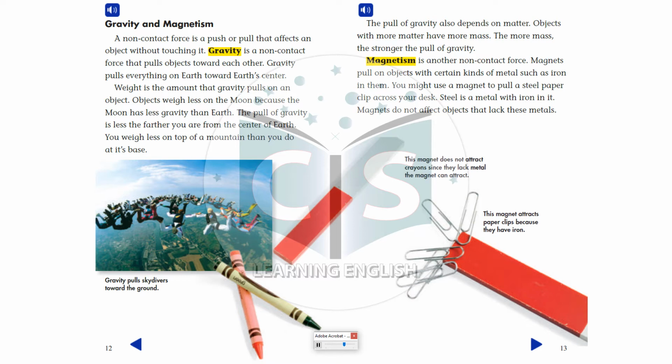Objects weigh less on the moon because the moon has less gravity than Earth. The pull of gravity is less the farther you are from the center of Earth. You weigh less on top of a mountain than you do at its base. The pull of gravity also depends on matter. Objects with more matter have more mass. The more mass, the stronger the pull of gravity.